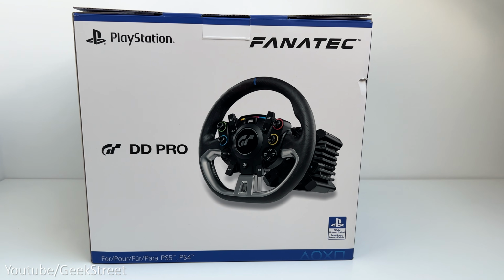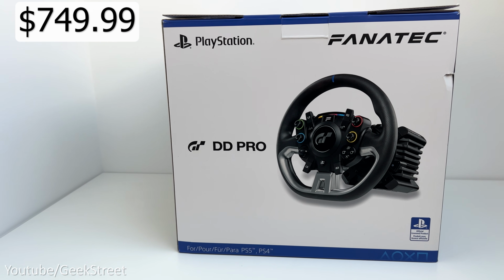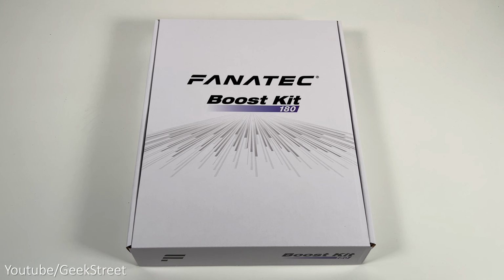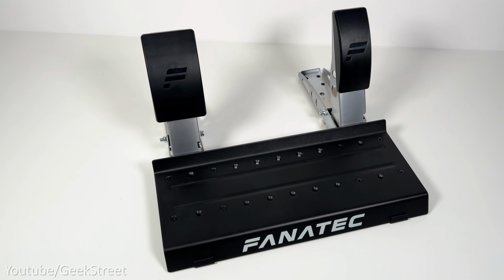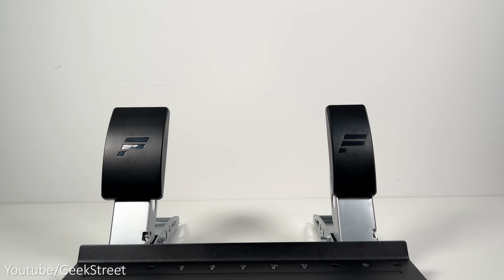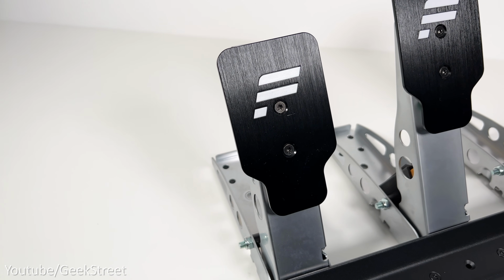There's two bundle options for this, so a 5 Newton meter bundle, which is just under $750, and the other one has 8 Newton meters, which is just under $850. Both bundles come with the CSL pedals, which has a brake and accelerator, but you can buy the optional clutch pedal or a load cell brake.